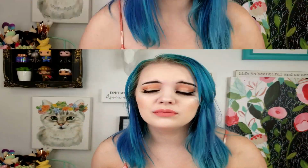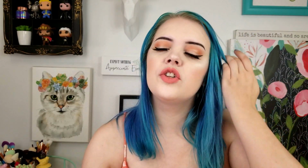So the next product I'm going to talk about is one that I've tried out twice now, and I've been trying to make it work because this is a blush slash bronzer, but I have issues with it. So first of all, this is the Ofra blush bronzer. It doesn't have a shade name on it anywhere on the box, unless the shade is called Format. First issue. That's the issue.